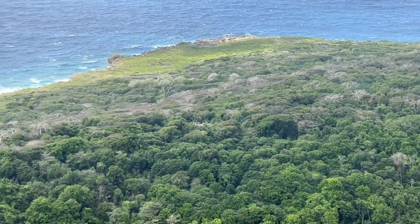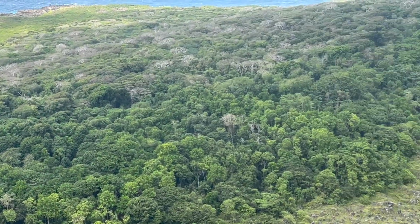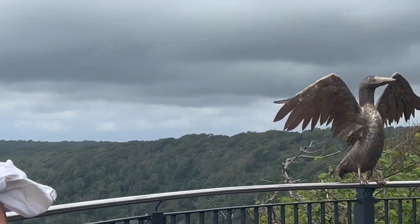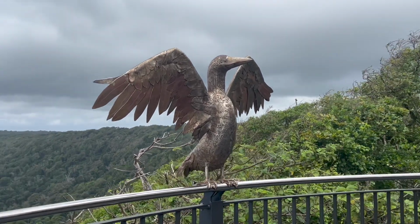This viewpoint, called Margaret's Knob, was extremely windy, but from it we saw lots of golden bosuns, the endemic variant of the white tropic bird, as well as the endemic Abbott's boobies, celebrated with this sculpture.